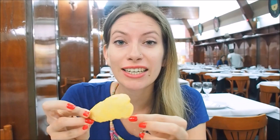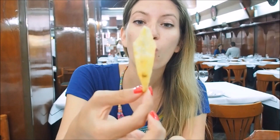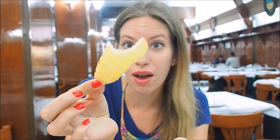But actually, I remember trying these potatoes when I first moved to Argentina when I was 6 years old. And I love these. I just thought it was the coolest thing ever, bubble potatoes. So it's nice to be having them again. And yeah, it's just air inside. But you want to be careful when you bite into it, because there's so much steam that comes out. I don't know if you can see that, but it's still steaming.